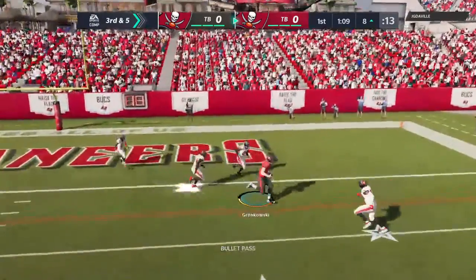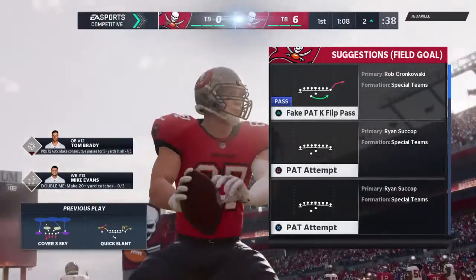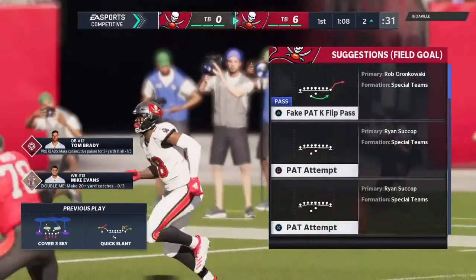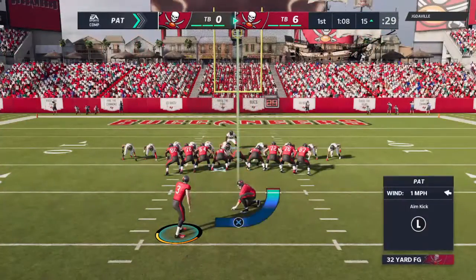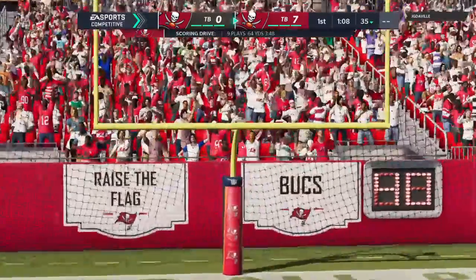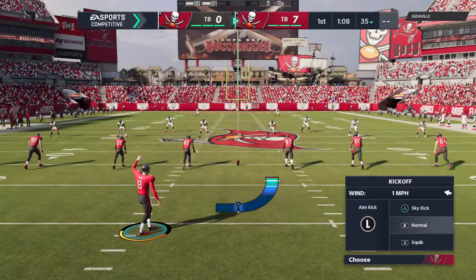Brady now to throw. This is caught. Gronkowski. And he's into the end zone. Touchdown, Buccaneers. Tom Brady to his old Patriot pal, Rob Gronkowski. And the Bucs have taken a first quarter lead. Ryan Succop for the point after. And that one gives the Bucs a 7-0 lead. Good. Makes the score Buccaneers 7, Buccaneers 0.